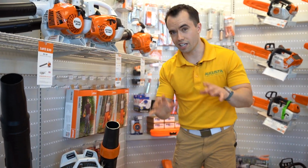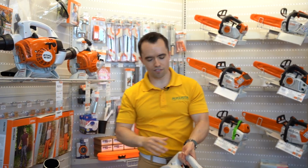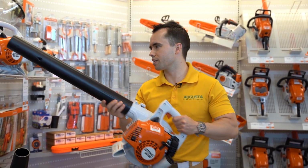Now this is something to think about. What happens if you buy 2 of these for 130 bucks a pop or $200 a pop, and you use 2 at the same time? This might be useful if you're only doing 20, 30 lawns, you're working on the weekends, the evenings, you might be able to get away with just one of these.